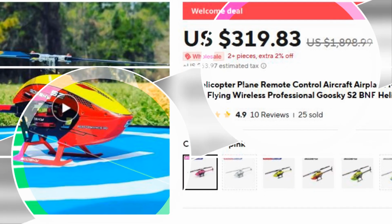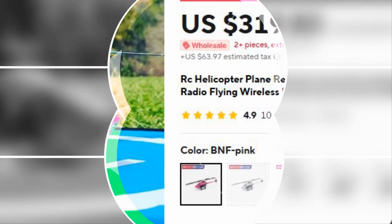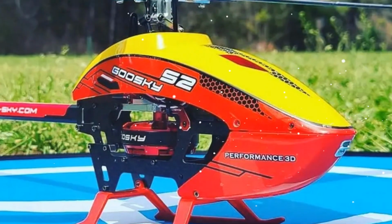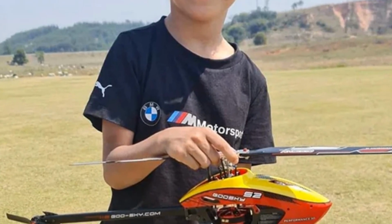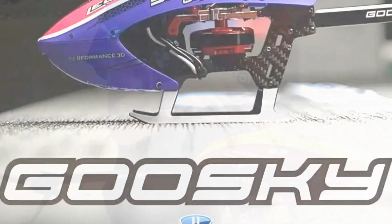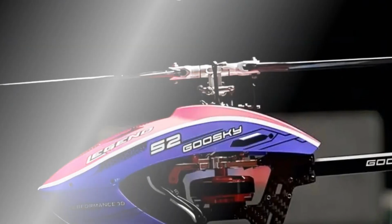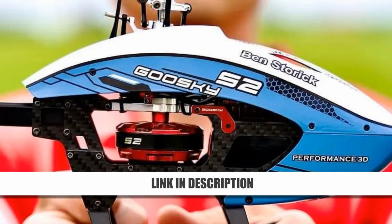Number 4, Goosky S2 High-Performance RC Helicopter. The Goosky S2 redefines aerobatic RC helicopter flying with its dual brushless direct drive and GTS flight control system for pinpoint accuracy. Built for high-precision 3D maneuvers, it's ideal for advanced users who crave top-tier performance. It also comes with a generous 3-year warranty. If you're looking to push your flying limits with pro-level control, the Goosky S2 offers unmatched speed, agility, and reliability.